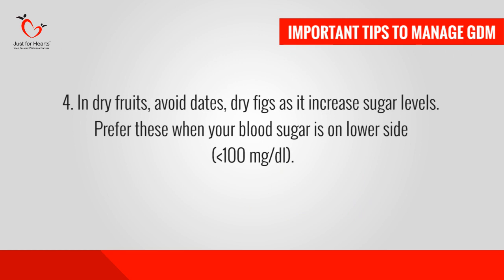In dry fruits, avoid dates and dry figs as they increase your sugar levels. Prefer these only when your blood sugar level is on the lower side, that is less than 100 mg per dl. Otherwise, prefer other dry fruits.